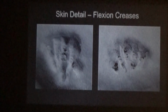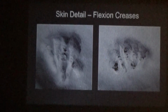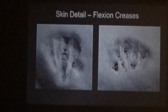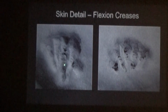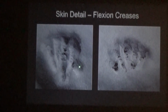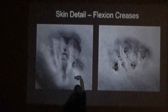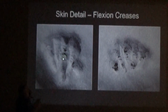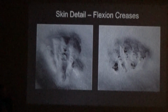Think about, what are you looking at there? Knuckles in the snow. This one's flipping you off, in fact. That's a middle finger. Thumb, it's not pressed directly in there. It's actually going down at this angle into the ground. Look at these wrinkles that you have also on your knuckles. They're called flexion creases.